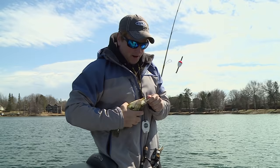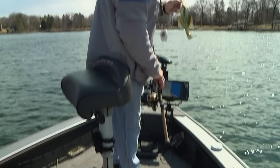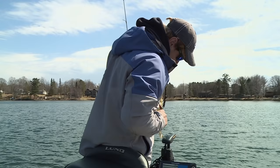I don't mind using the Spot-Lock if you're just on one or two or three crappies and then all of a sudden they dry up. But Al and I have actually got into more like 15, 20, so I'm going to switch from Spot-Lock to the Talon. We're in perfect depth right now to drop this Talon down. That way we don't have to worry about the motor kicking up any mud or causing any noise. So this is a great opportunity to use a Talon and not have to worry about that motor at all.